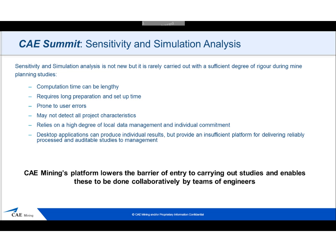To reduce time, we may not detect all project characteristics, and to a big extent it relies on a high degree of local data management and individual commitment, particularly when it comes to compiling the results from a few hundreds of different runs into one spreadsheet or document that can be easily analyzed and presented to the management. Desktop applications can produce individual results, but they are not the most suitable environment to perform this in an organized fashion. And CAE Summit is really delivering this to the mining industry.